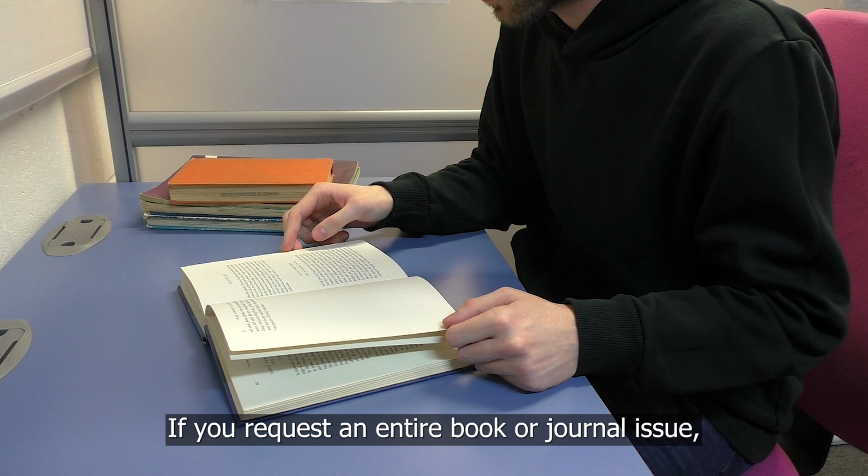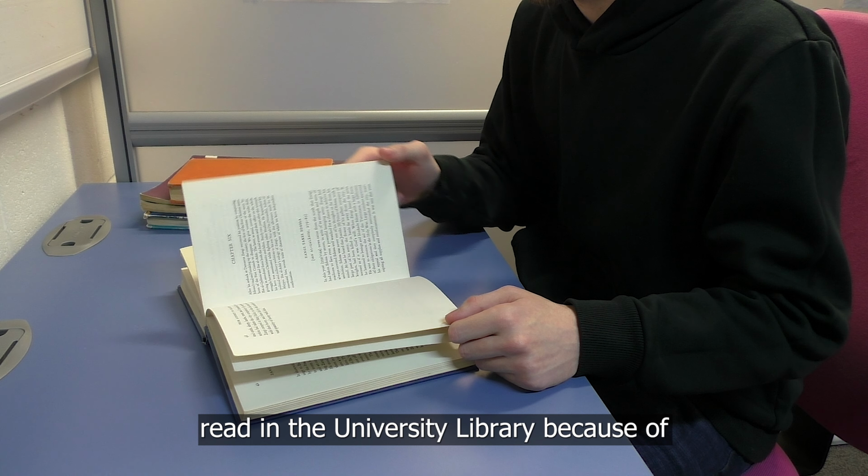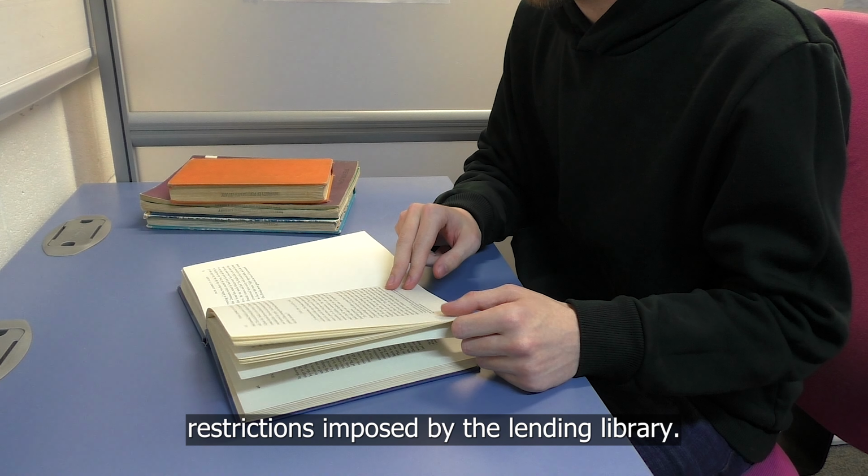If you request an entire book or journal issue, please be aware that sometimes these can only be read in the university library because of restrictions imposed by the lending library.